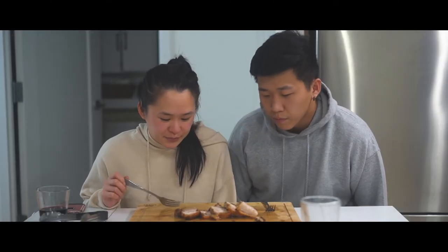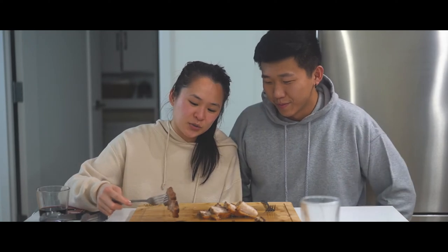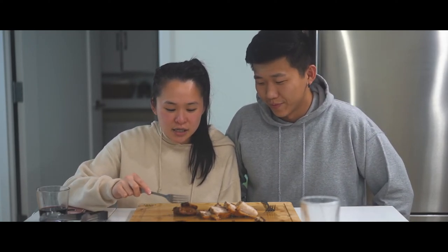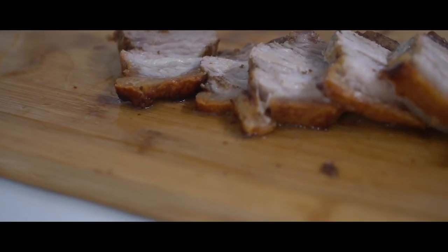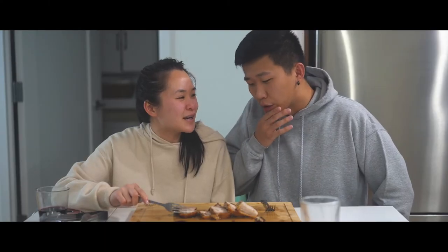Okay, so between the air fryer one and the oven cooked one, which one do you like more? So the oven cooked one, the skin has a lot more, I don't know what to call it. It's like airy but crunchy at the same time. I think it tastes a lot more of the fat.